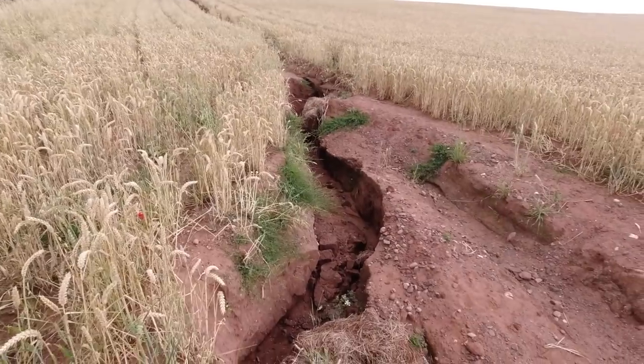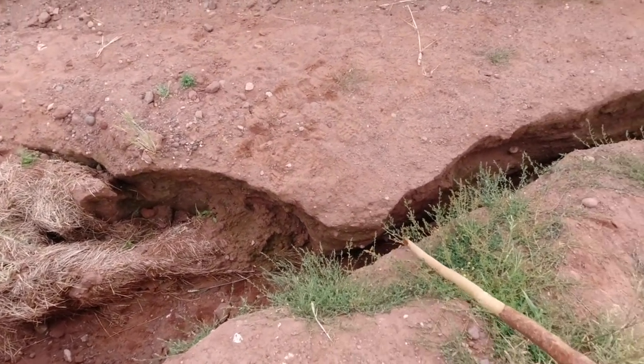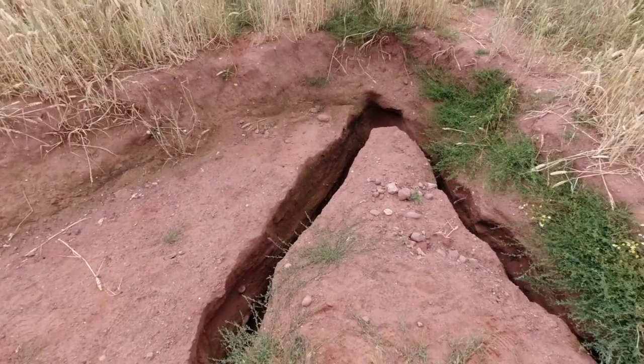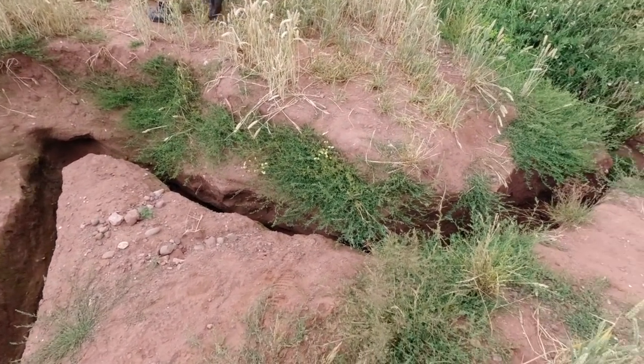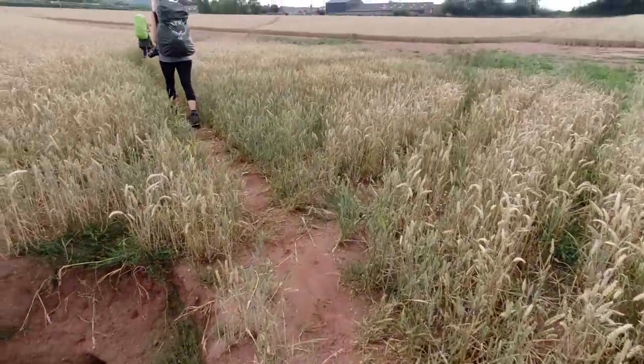Check out this path. The water has clearly cut or underscored the terrain here. And there's this big gnarly hole. As you do when you're filling it in.